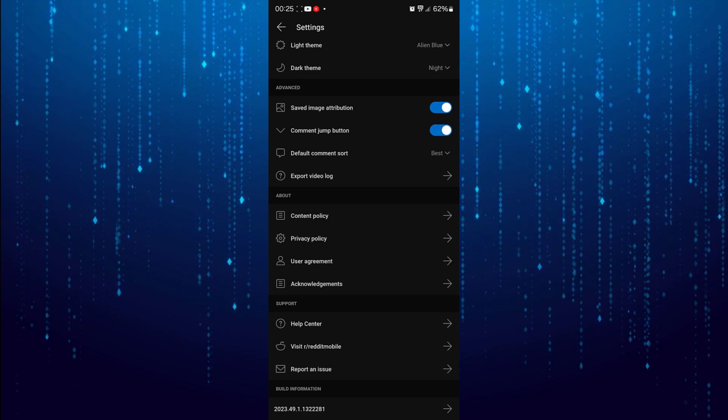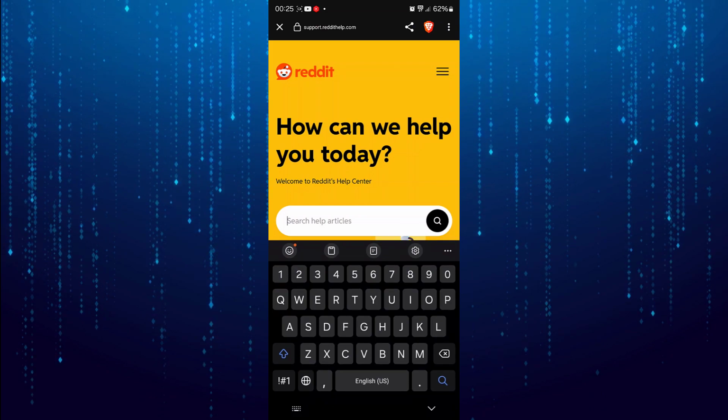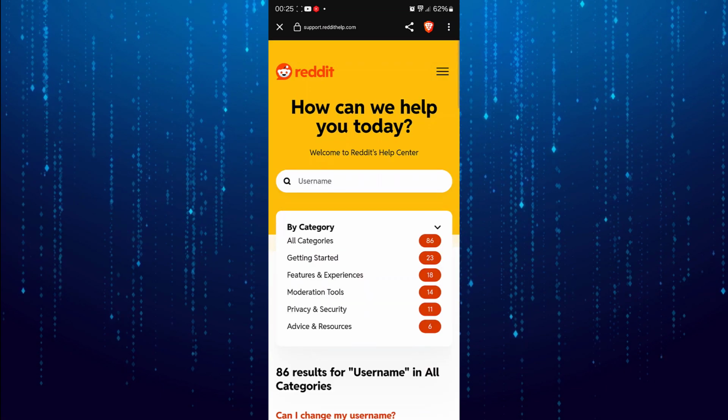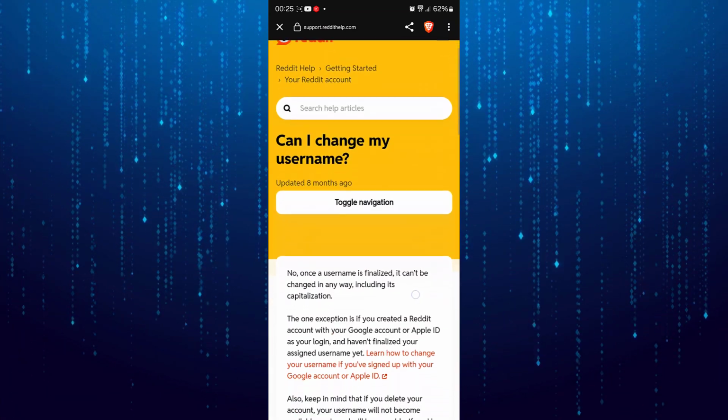Tap on the Help Center. Search for username. Tap on Can I change my username?